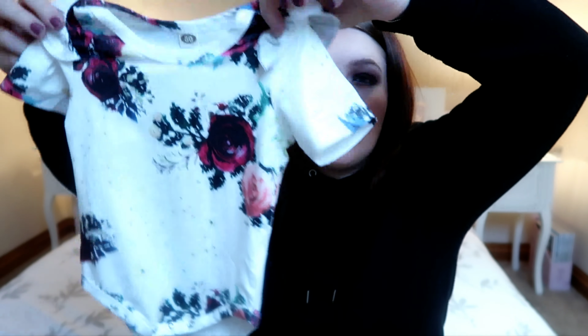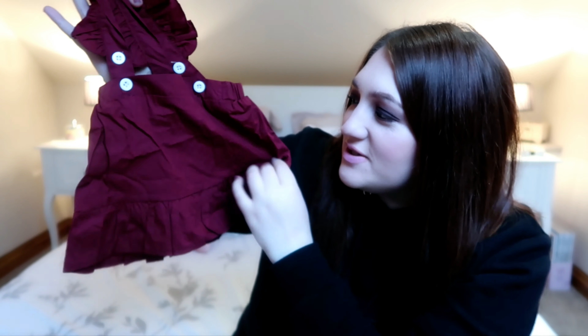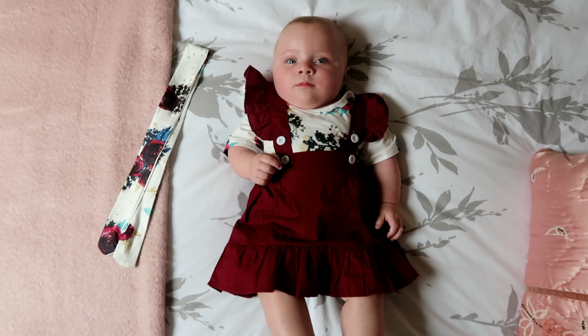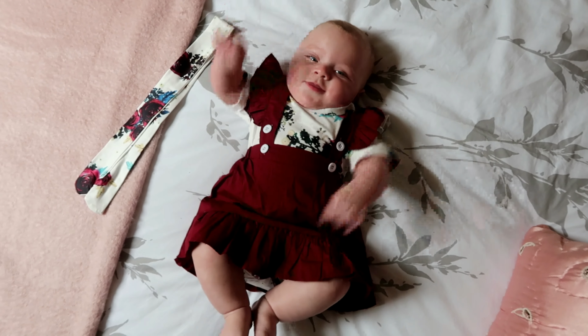This one looks like it hasn't got any legs on it. This one is more of a darker rose floral pattern rather than the pink. How cute is this? So yeah, this goes over the top. Probably need to just iron it first because it's been in the bag for a long time, but this is super soft material as well, and I just feel like these two together would just be absolutely beautiful. And it does also come with a spare strip, which is used for a headband if you want it to be, or you could maybe use it as a little belt to tie it round. But yeah, this is a headband that it comes with if you wanted them to wear that. But that is the second outfit, and I love that.